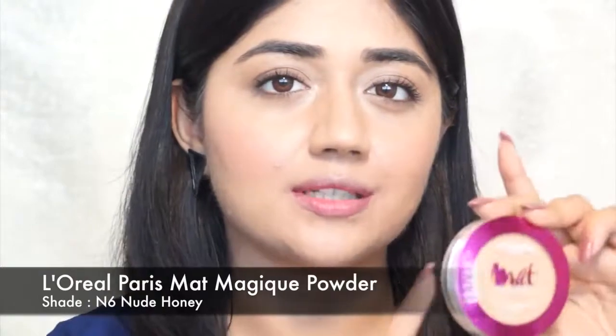Once I've touched up my concealer, I'm just going to use a bit of powder to set everything and to take away any excess oil on my face. Once again, I'm using the L'Oreal Paris Matte Magic Powder. And you also want to carry some kind of a retractable brush. Now this is one by Vega, and it's very convenient to carry because it completely folds up like this.